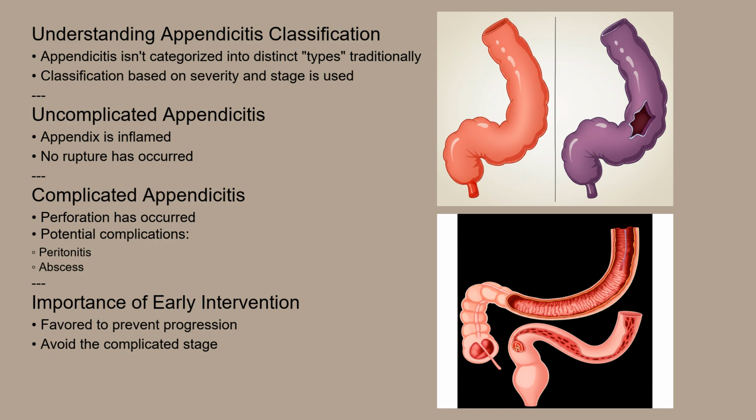While appendicitis isn't categorized into distinct types, in the traditional sense, it can be classified based on its severity and stage. We can consider terms like uncomplicated appendicitis, when the appendix is inflamed but hasn't ruptured, and complicated appendicitis when perforation has occurred, potentially leading to peritonitis or an abscess. Early intervention is always favored to prevent progression to the complicated stage.